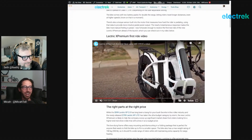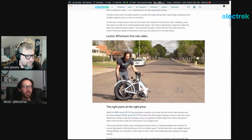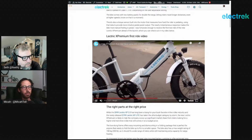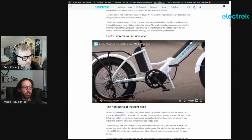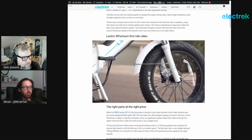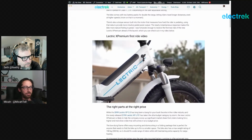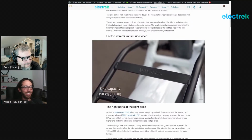Like, it's too awesome to not have a throttle. So definitely throttle. It's made by a company called Truck Run. Their motors are on the PX cycle, the Priority Current, which is my personal bike. That's one that after a review, instead of sending it back, I asked the company if I could just buy it because it's such an awesome bike and I love that motor.